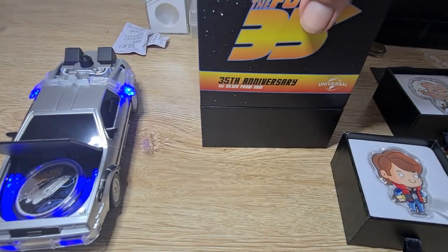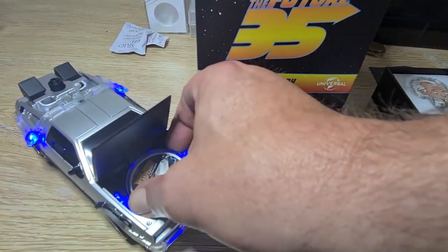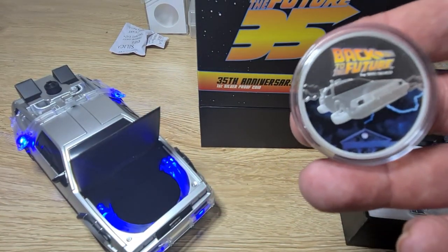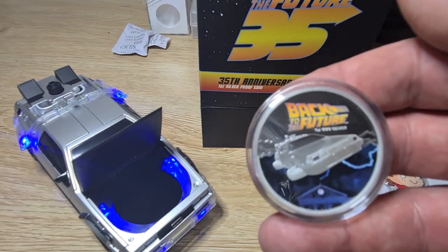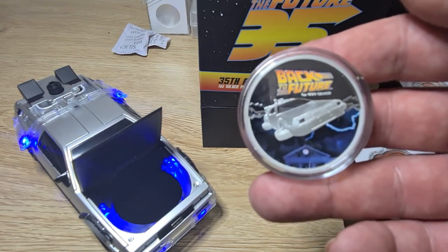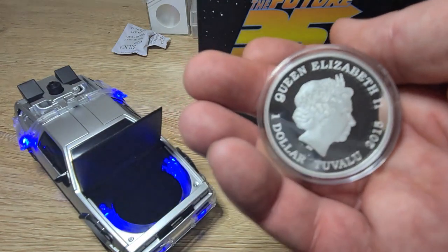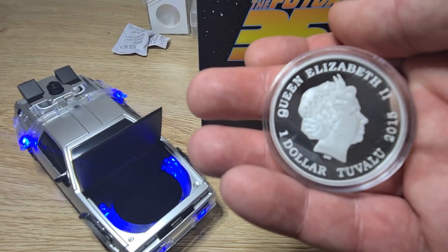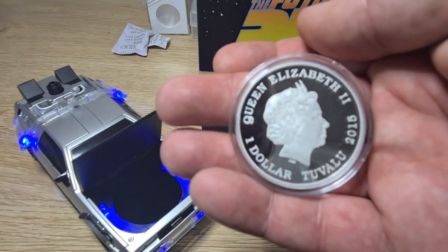Now, I'll show you these as well, guys. This is the very first one, 2015. This is the one that started it, the DeLorean. And you got your Back to the Future coin. This is pretty similar to the one that came out last year. Obviously, that wasn't colored. I do have those, but I just haven't brought them out. 2015, Her Majesty the Queen, and one Australian dollar. Although it's Tuvalu, but yeah, you get what I mean.